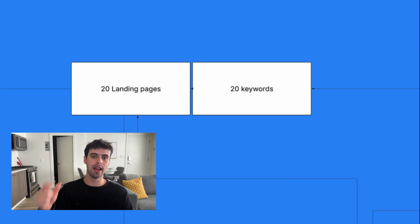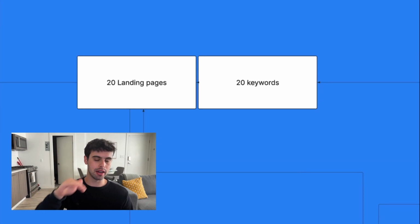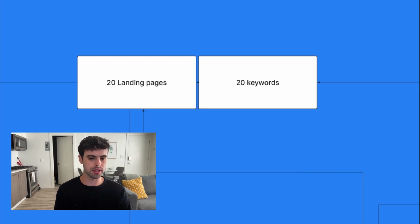So don't make it like bathroom renovations and then bathroom renovations near me, because those are kind of the same keyword phrase. Just make bathroom renovations the main keyword that you want to rank for, and then go down the line here. So 20 different keywords or 20 different services, we'll say.